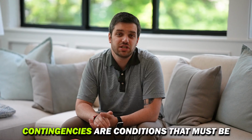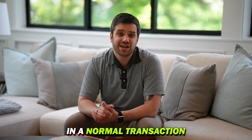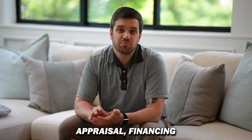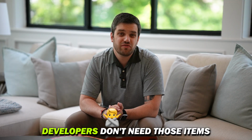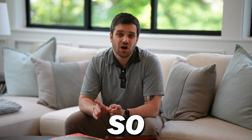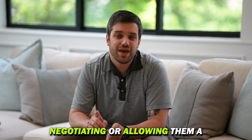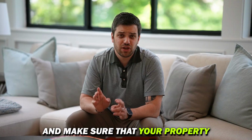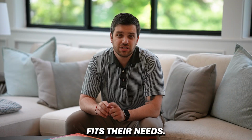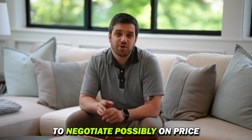For the third item, we're going to talk about our contingencies. Contingencies are conditions that must be met for the sale to proceed. In a normal transaction, there are contingencies such as the appraisal, financing, and other items such as that. In this situation, developers don't need those items. So think of those contingencies as maybe negotiating or allowing them a feasibility study, a couple days to look at the property and make sure that your property fits their needs. This could be a good contingency that you can use to negotiate possibly on price.